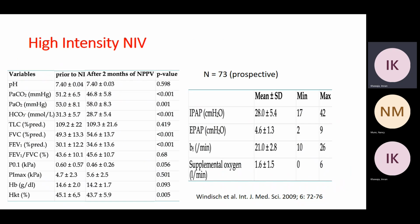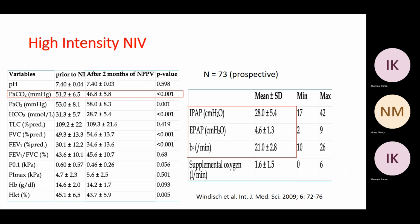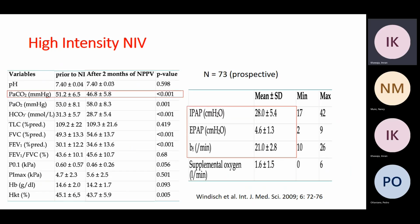And then they came up with this proof of concept study, high intensity NIV. High intensity, if you look here, this is what it means. Your IPAP is somewhere close to 30. This is the average, okay? So it's 28 plus or minus 5, and your EPAP is around 5. And why is it around 5? Because in these studies, especially the initial studies, they didn't include sleep apnea patients. And 4 is the default. You can go below that, right? So in these studies, they proved that, as you see here, the CO2 drop is statistically significant. They were able to drop the CO2 for the first time.